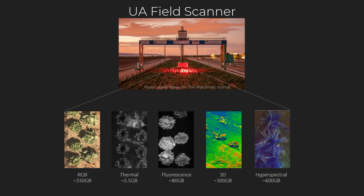So my research group, we've had to confront this problem largely head on at a pretty significant scale. The University of Arizona is home to the UA Field Scanner. This is the world's largest outdoor robotic phenotyping system that we're aware of. The scanner covers an area of 2 acres, just under 1 hectare, and it operates continuously around the clock, as well as across the growing season, allowing us to capture temporal dynamics of crop growth in response to environmental conditions.